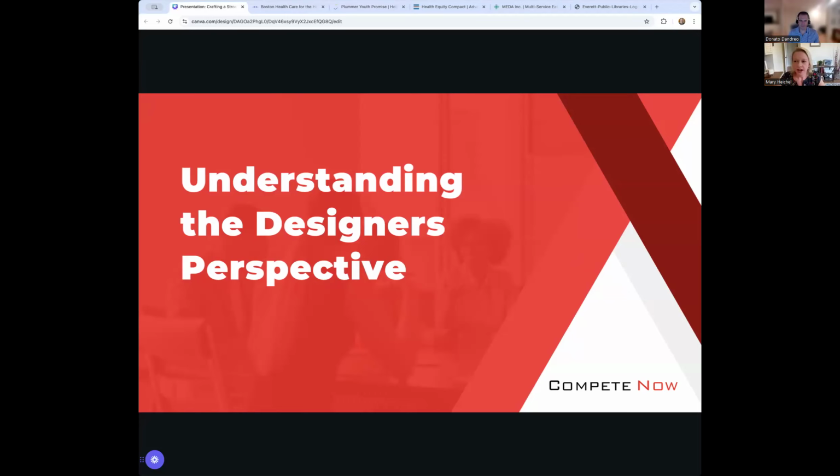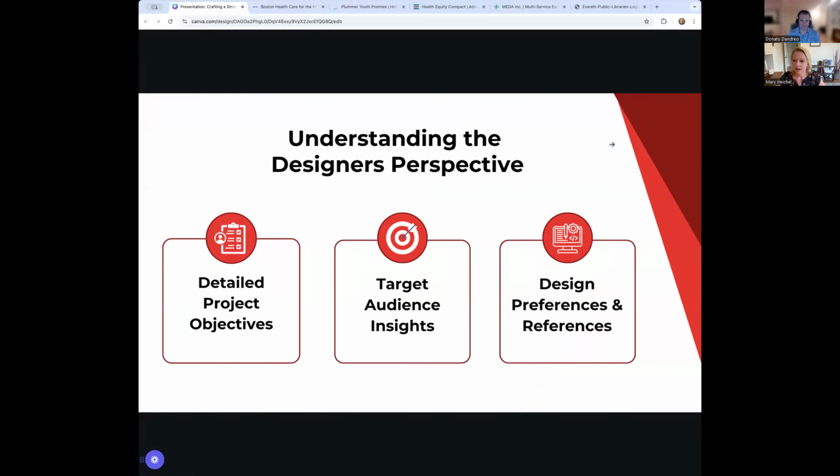Now we will dive into how to frame your requirements to attract quality proposals and understanding the designer's perspective. Design really plays a critical role in the success of any website. Here are some elements that web design companies look for when they receive RFPs from nonprofits. First, detailed project objectives: clear goals and outcomes that nonprofits aim to achieve with the new website. Then target audience insights: information about the primary users of the website to tailor the design and functionality accordingly. And then design preferences and references: things like color, fonts, style, features, and links to specific reference websites. All of these things are very important when it comes to understanding the designer's perspective.